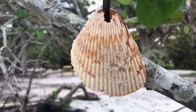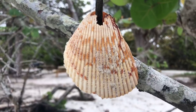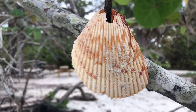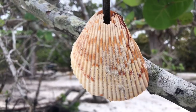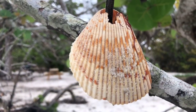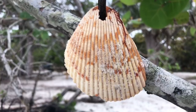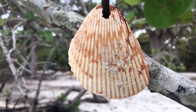That shell is in memory and honor of all the brave men and women that gave their lives fighting for our freedom. Don't ever forget them. Remember something very important about our country, and that's one nation under God. Don't forget that. I don't care who you are. This is the United States of America, and we believe in God. For those of you that lost a loved one, God bless you. For all of our current military members, and future, God bless you as well.